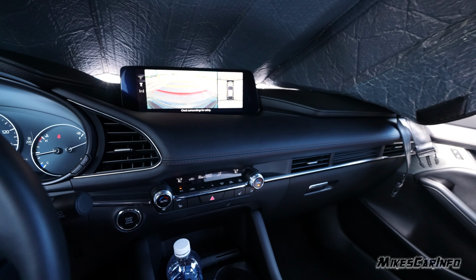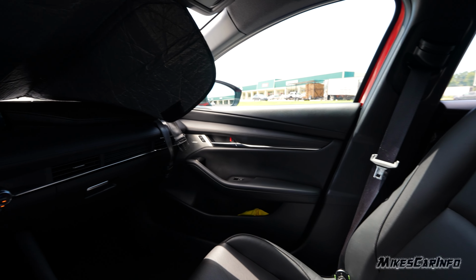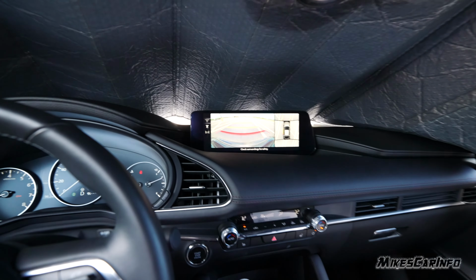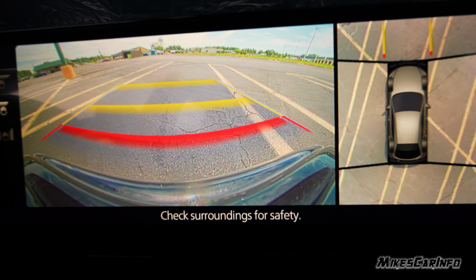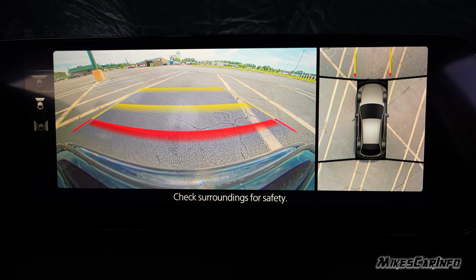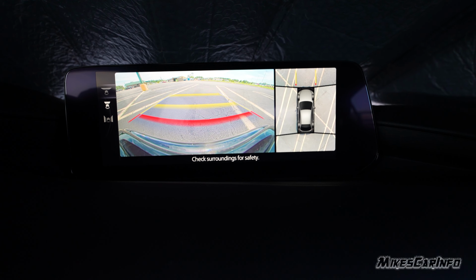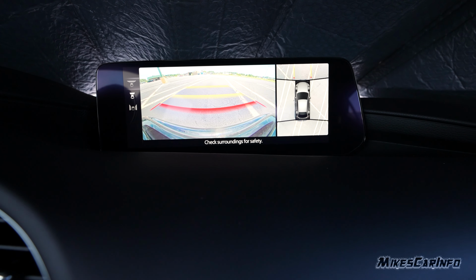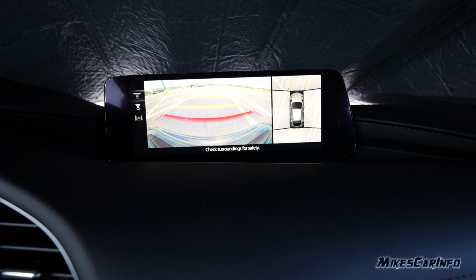There's a little bit of a visibility issue back here with that pillar, but it has the blind spot detection system and all that stuff as well. But the camera, I think all vehicles really need to have this type of camera system to see around the vehicle. It's not really that high tech. Nowadays, a lot of vehicles, even cheaper vehicles, have it. So I really like this feature here. And you got different views here.